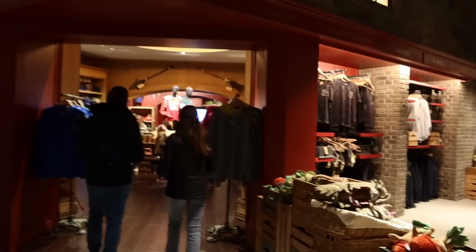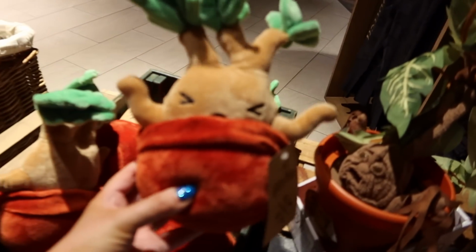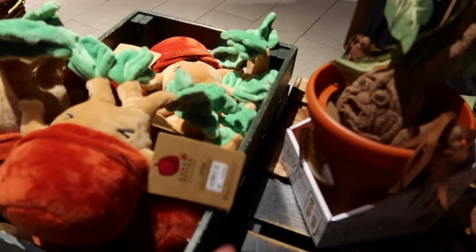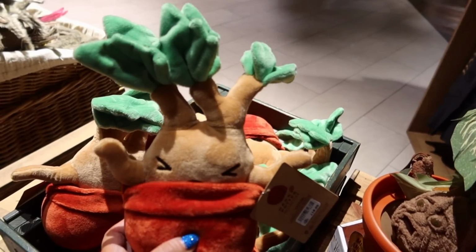Okay, so the first thing I'm gonna show you is this freaking mandrake. Look at that freaking mandrake. I'm having one. We get Monica's discounts, I'm really grateful because she works for Warner Brothers. It's £18, but how cute is that mandrake?